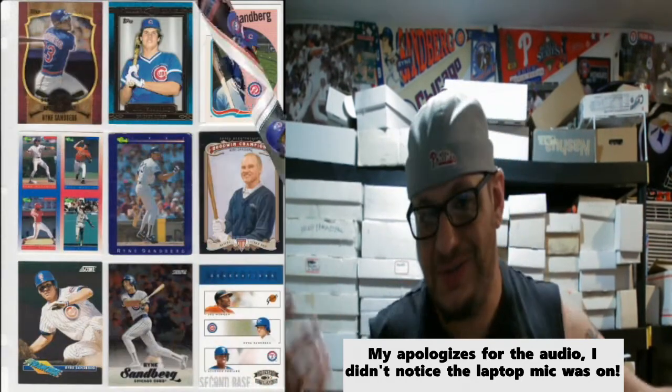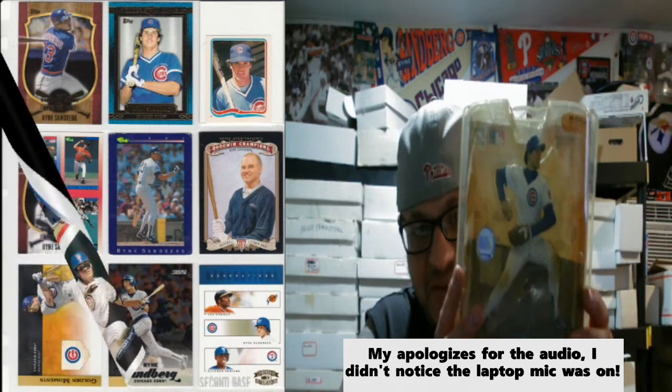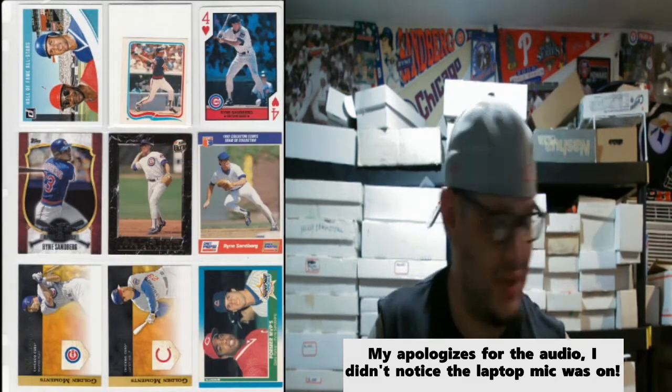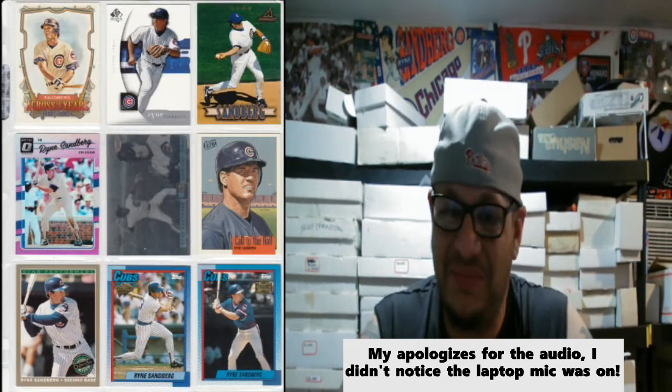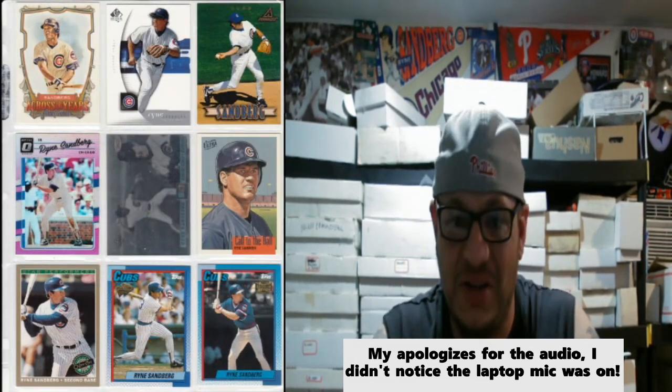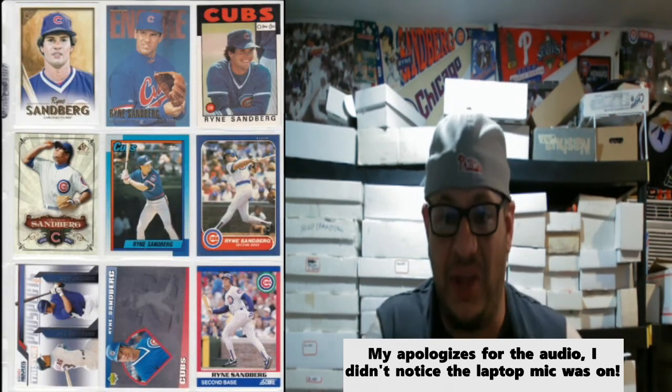And just for fun, since I'm showing off figures, I have the Ryne Sandberg right here from McFarlane, which is starting to yellow now because it's been out for a while. Anyway, those are some of the cards that I include. Some other cards that I include are cards that I have on display.